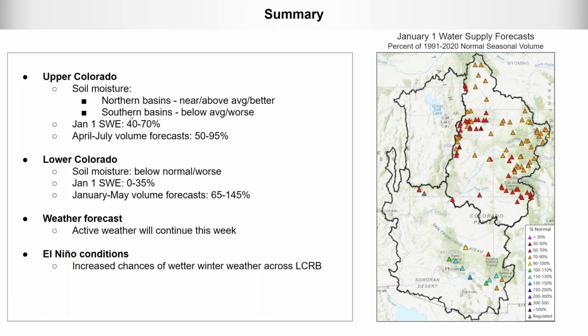snowpack conditions across the upper Colorado River Basin are well below normal, 40 to 70%. And April through July volume forecasts range from 50 to 95%. The lower Colorado River Basin, again, soil moisture below normal, worse compared to a year ago.